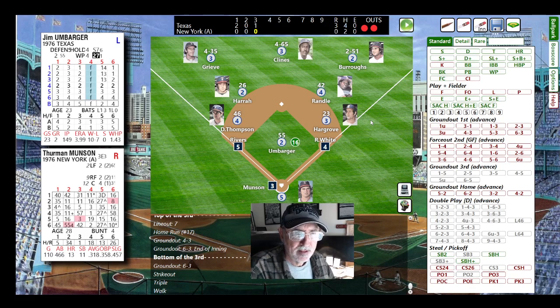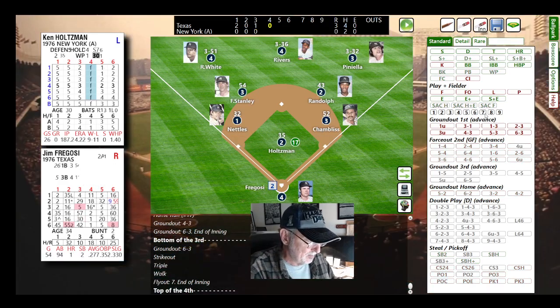Umbarger is ready, looks at Sundberg, and shakes him off. Now sees what he likes, and he's ready to come. Brings it. And the 21 is going to be a fly ball, shallow left field. Grieve and Clines come together, and Harris even out there. Grieve calls him off, makes the catch, and that retires the side. The Yanks waste a couple of potential runners. And we go to the top of the 4th. Yanks struggling today to drive in those runs.